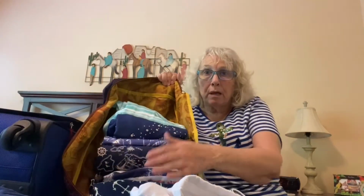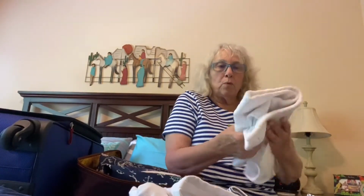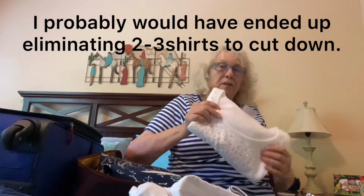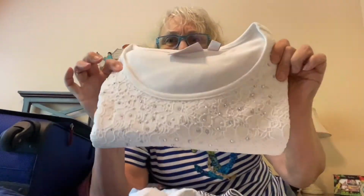Now you can see I have 6 tops in here. And I just added another one because I needed a white one. So this white one is kind of fancy, so it can be worn in the evening too. It's got little rhinestones and those types of things on it. But it can be worn with the pinstripe or the navy, or if you like the monochromatic look, the white.